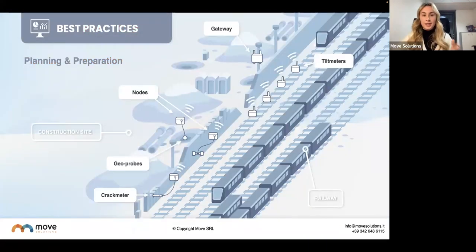So getting into the best practices with planning and preparation. Something that we do at Move Solutions is we follow our customers from start to finish. Typically, we have a customer and whether they have specifications or certain needs to monitor the rail tracks, we will put together plans based on the specifications and the needs of the customer. Depending on what they're looking to monitor for, we'll put together a customized plan for that project.